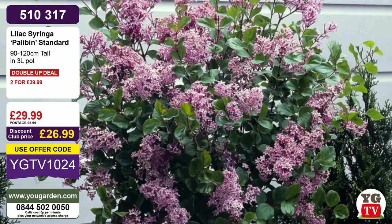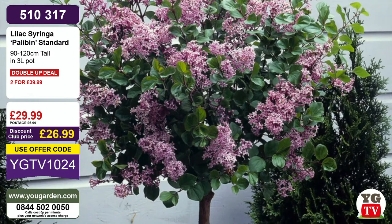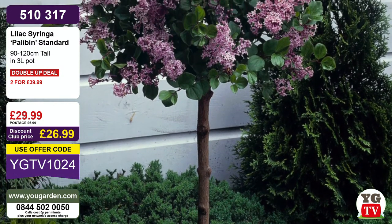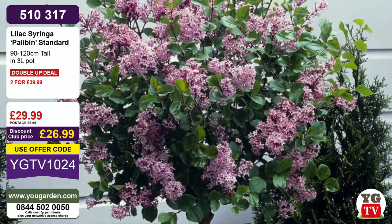But what's even more interesting about this particular plant is that it has been grafted into a standard form and standard shape. Now, if you've grown lilac at home, I've got one planted in a border. It's a baby, a new one. But they can get really, really big. Okay. They can get really tall. They can take up quite a big space.